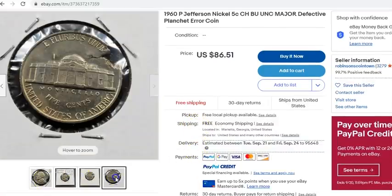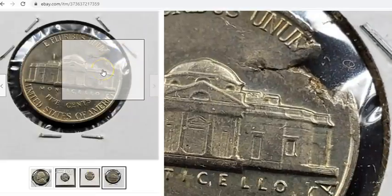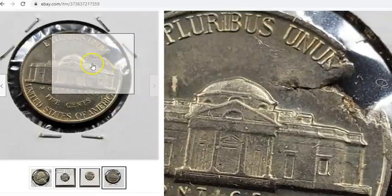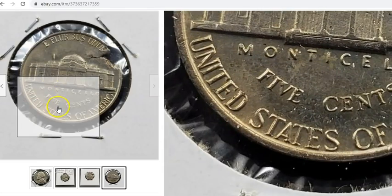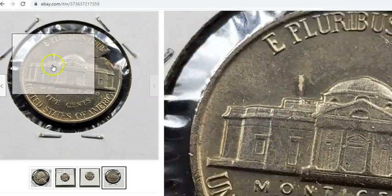But when you look at the reverse of the coin, you'll see that it's got a great big fissure. This is not damaged, by the way. This was actually a planchet that was punched out of a strip.